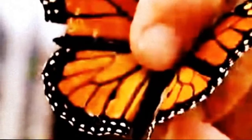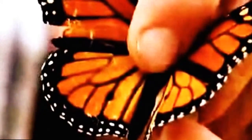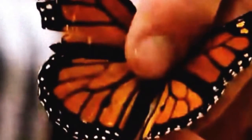So far, he's only seen a single monarch. Well, it's in pretty good shape. It's got a couple of pieces missing out of a wing over here, but otherwise it's in pretty good shape. There he goes, off to Mexico.